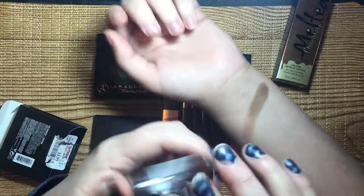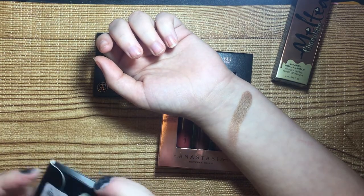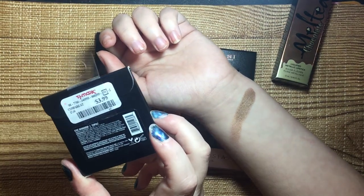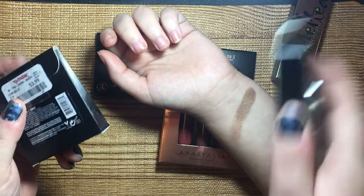That's beautiful. I'm not putting them away though. You can do that. All right. This one is also $3.99. This color is, this is Topaz too. How many Topaz did you get?